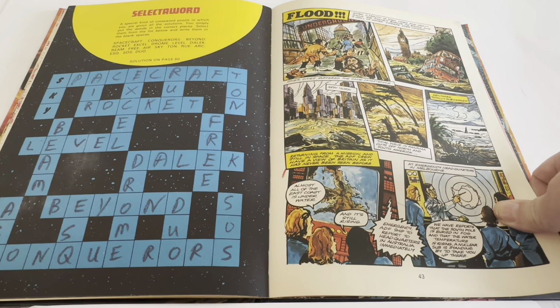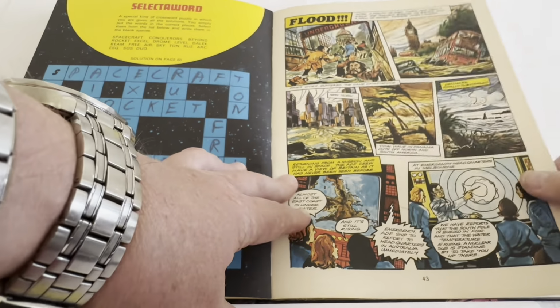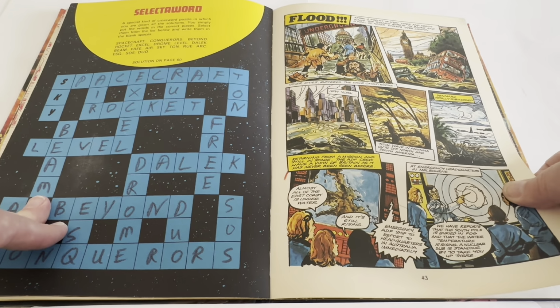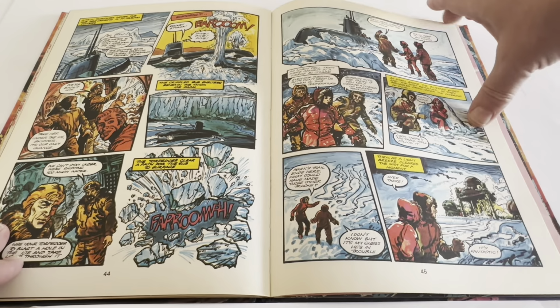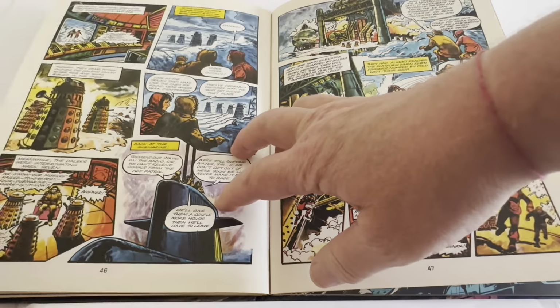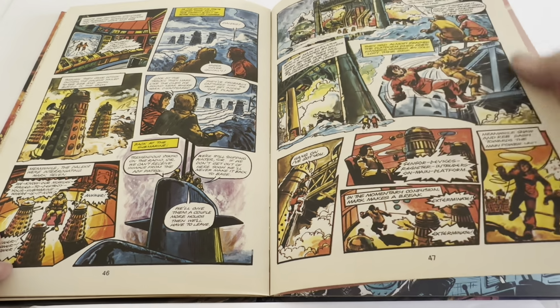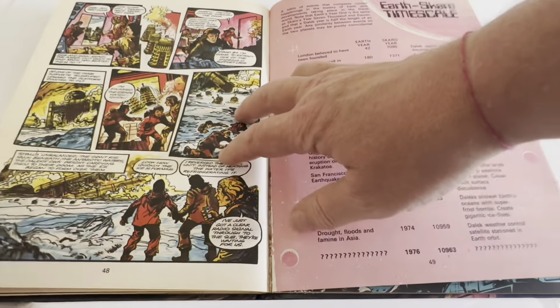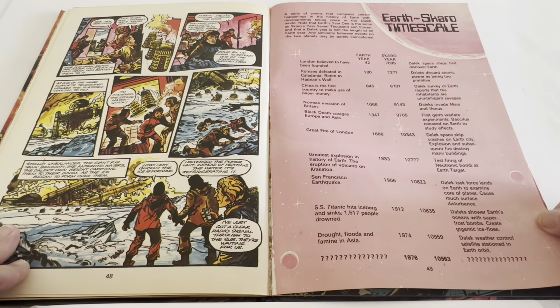And then we move on to a comic strip story. Now, the first page of that is in full colour, and I think the whole thing might be in full colour, and it's called Flood. And it appears to be all about... Oh, yeah, there's the Daleks. The Daleks have appeared, so maybe they flooded the Earth or what have you. I don't know. I haven't read the story, so I don't know what it's all about. But there we go.